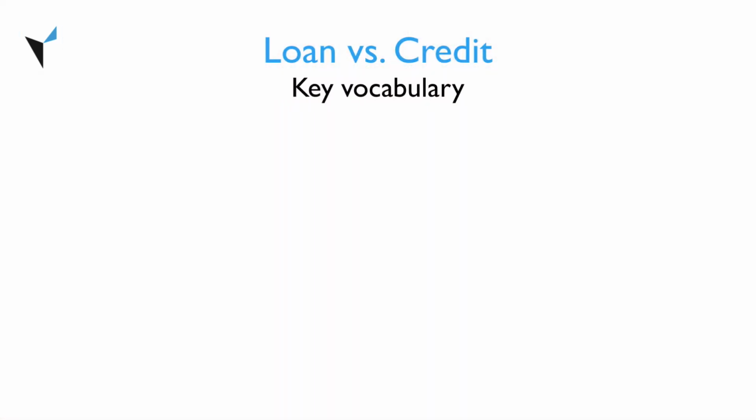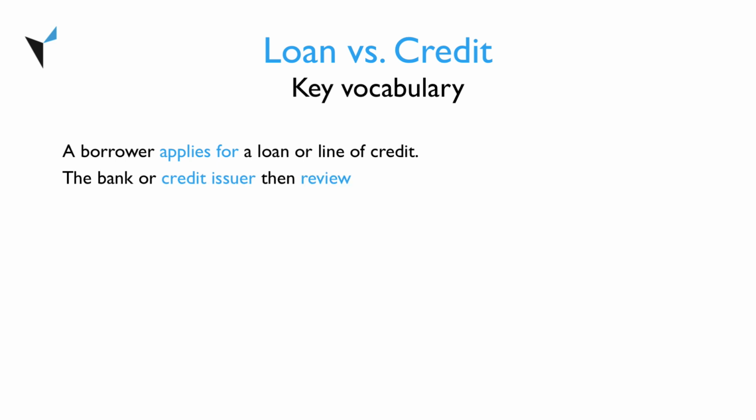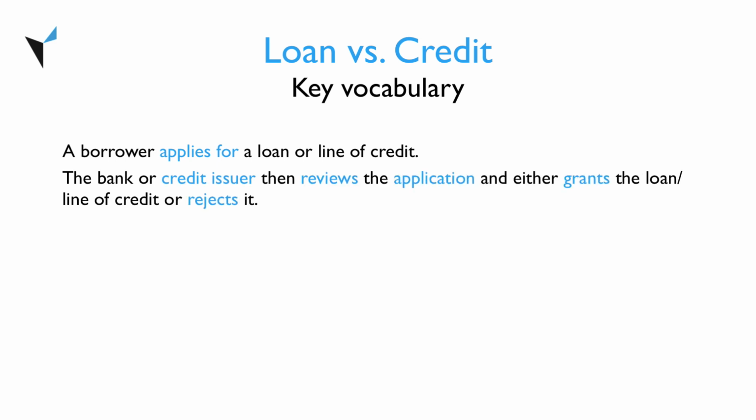Now, let's take a look at some key vocabulary associated with the terms loan and credit. First, a borrower applies for a loan or applies for a line of credit. The bank or credit issuer then reviews the application and either grants the loan or line of credit or rejects the loan or line of credit.